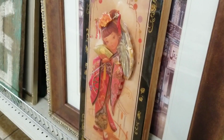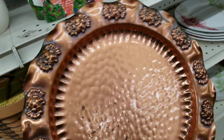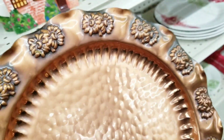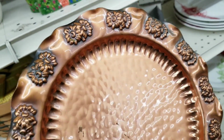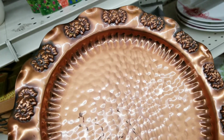I also found a really cool kind of copper piece, and it was marked on the bottom. I believe it was Georgian copper. Some of those pieces can be pretty valuable. This one was $3.99, and it's just like a wall hanging piece. You guys know I'm crazy about copper these days. But if you get them at a good price, they do have a decent resale value on the internet.